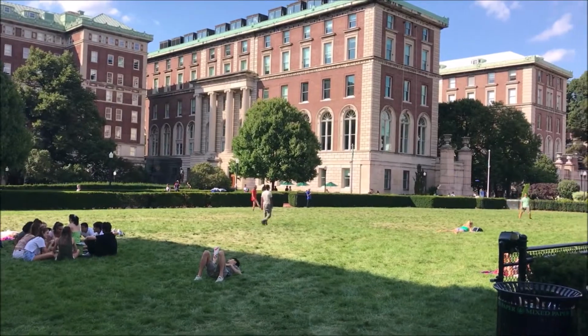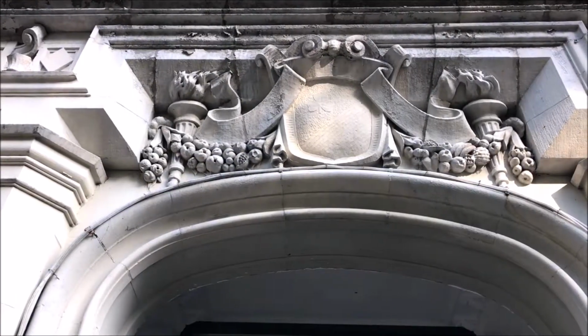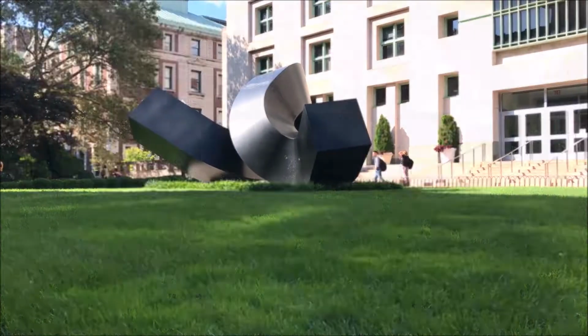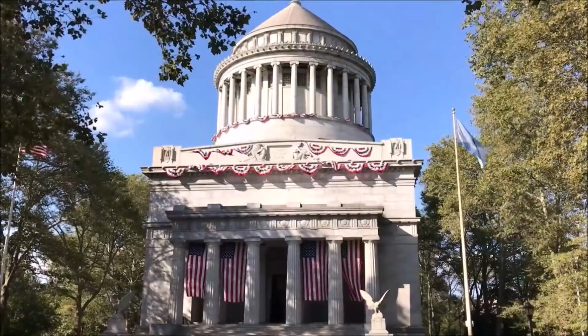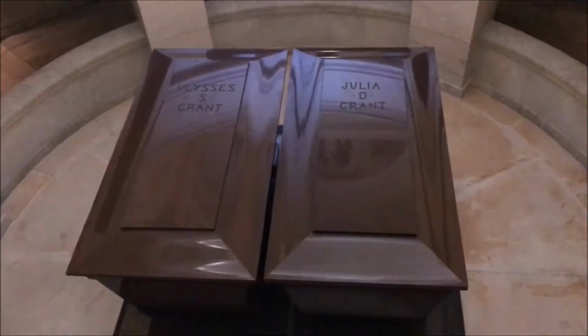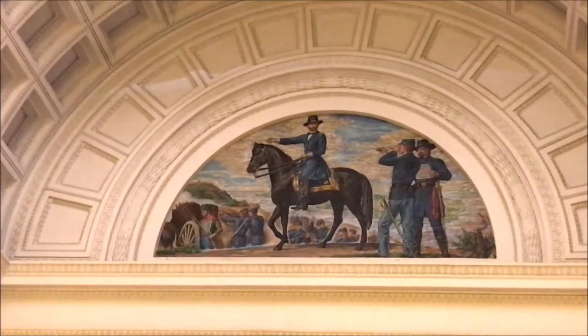We love to see all the students running around, going to class, or studying on the lawn. And we like the architecture of the buildings and all the outdoor statues throughout the campus. Next to Columbia campus is the tomb of President Ulysses S. Grant. It is a grand building, and it's actually the largest mausoleum in North America. The tombs of both Grant and his wife Julia are on the lower floor. And the mausoleum kind of reminded us of Napoleon's tomb at the Invalides in Paris.